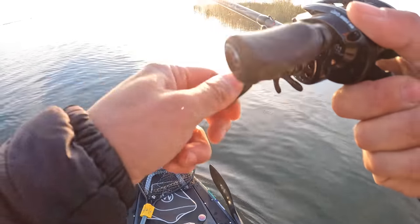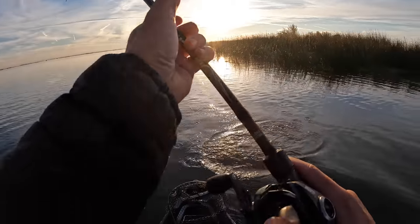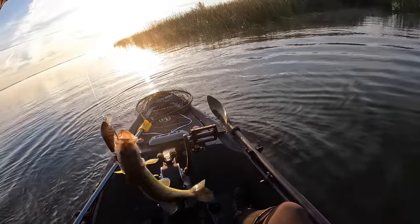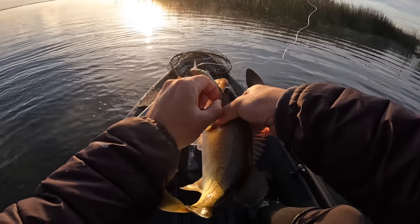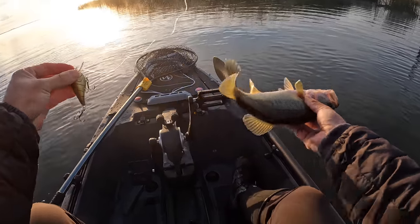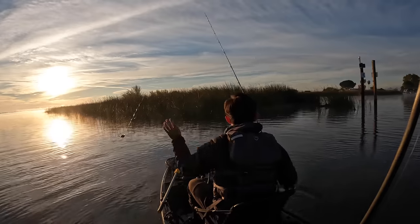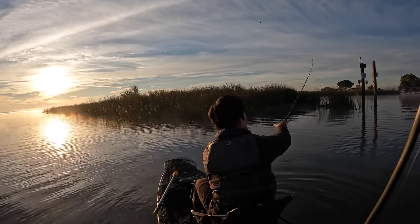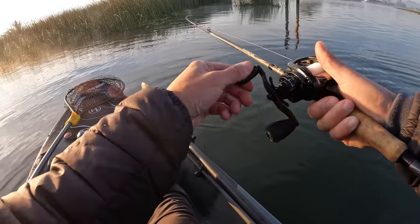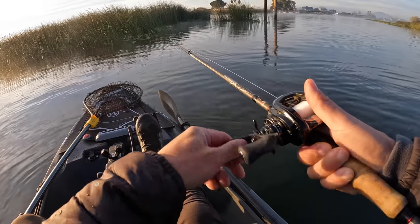First cast with a crankbait. Well, that was a nice little hint you gave us. Thank you, sir. Well, this is one of the baits we figured would work today. I'd say that's a good sign, first cast. Yeah, skunk out of the boat. Right where he's supposed to be.